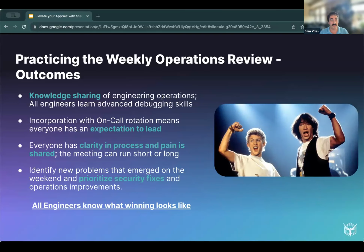We have incorporated this meeting with our on-call rotation. So the responsibility of being on call ends with leading this meeting. And while we didn't start the meetings this way, combining those responsibilities helps reinforce the goal and merits of reviewing the engineering operations together. As part of the meeting, we include our product and engineering managers.